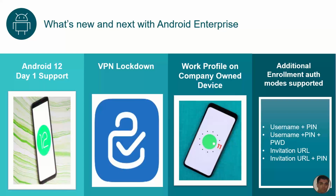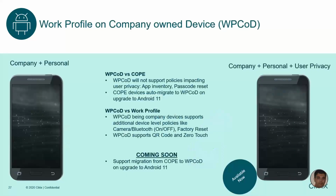With that, I would say let's move on and talk about what exactly is WPCOD, right? Because this is a very widely asked feature. We just wanted to get everybody to understand what this is, right? So if you look at Android 11 or Android 10 and before that, Android 9, Android 10, we used to have a feature which was COPE, which allowed you to have a work profile on a company-owned device.